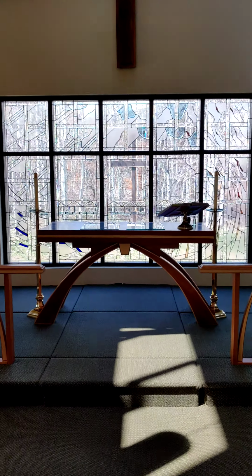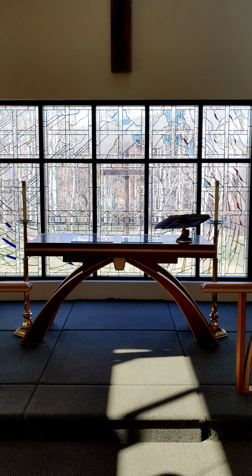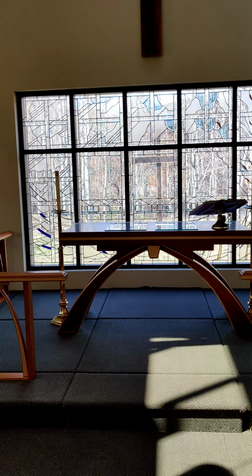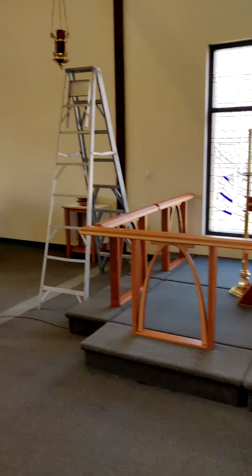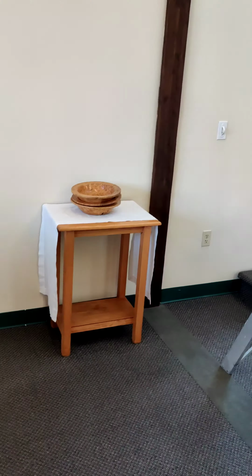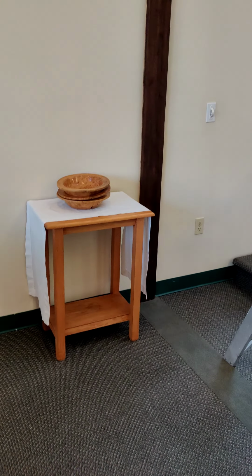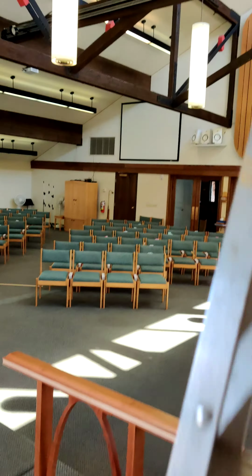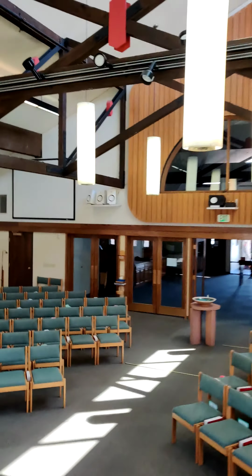The altar is 6 feet wide. So for 2 people to be behind the altar, they'd have to be at the corners, and that's not how we've done it in the past. We need to think about the offertory plates that get passed through the aisles during service. That's an issue.